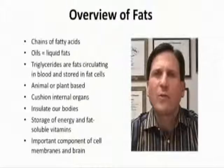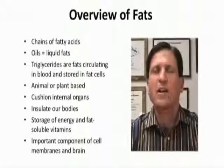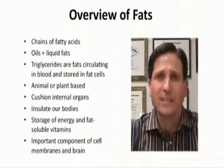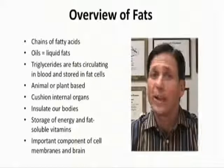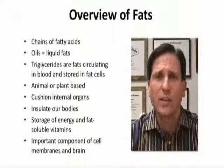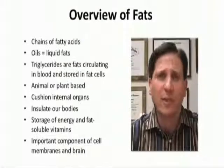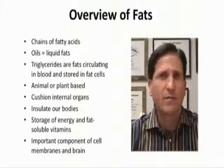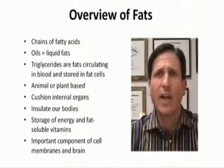I would like to do a brief overview of fats. Fats essentially are chains of components known as fatty acids. Oils are simply liquid fats. Triglycerides are fats that are circulating in the blood and stored in the fat cells in our bodies. Fat can be either animal or plant-based. Certain vegetables are very high in fats, classically avocados.